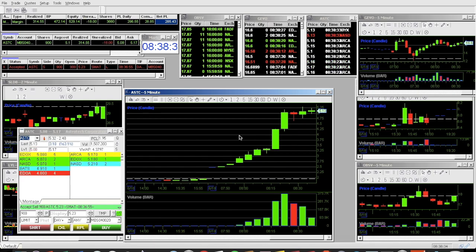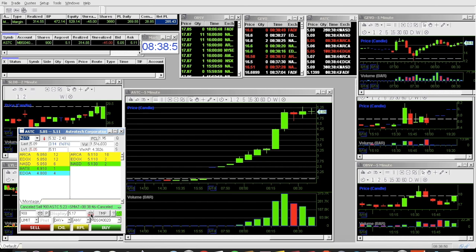521, we're going to go up. As you can see, people are having to pay 521 to get into the stock. Some are trying to pay 507, but they're not going to get filled. 515, 509. So I cancelled my order here. Can't quite remember what I did. Maybe I sold it for a little bit cheaper. So I'm just hovering around the 515 mark with 900 shares.